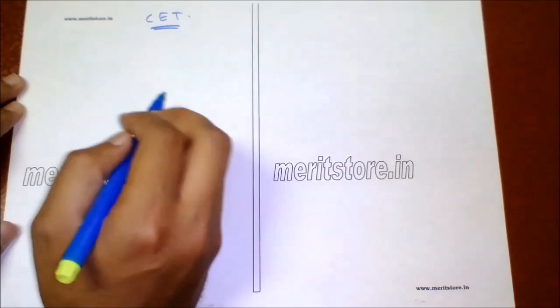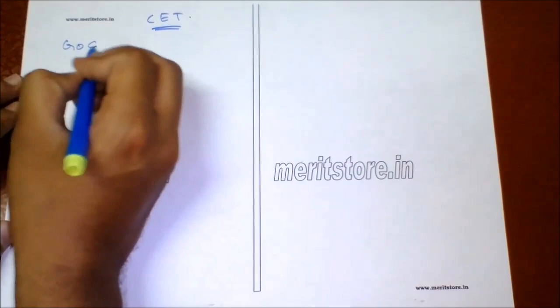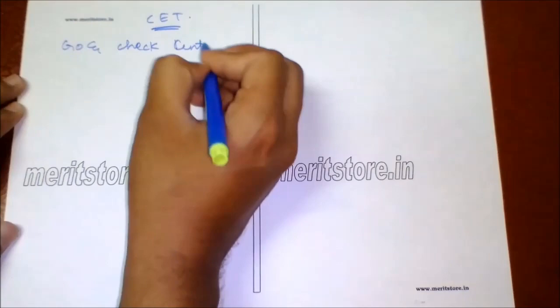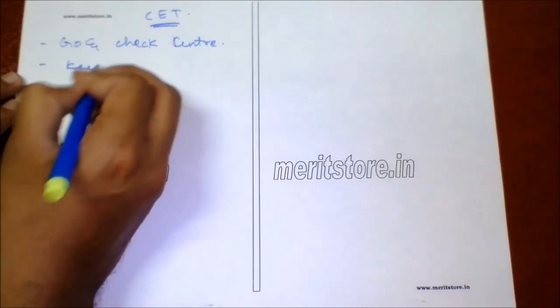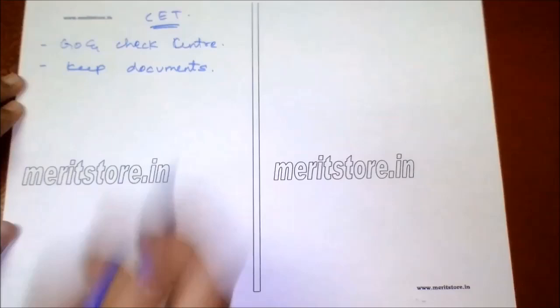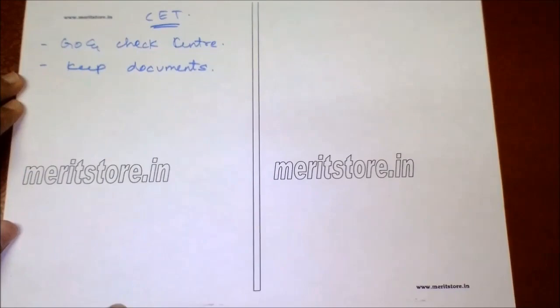So before CET, the first important thing you all have to consider is to go and check the center before the exam. Go 1 or 2 days prior to the center and check, to avoid last minute tension. Keep all the necessary documents which you will require during the examination hall, and all your stuff like your pouch, your pens and the hall ticket, etc.